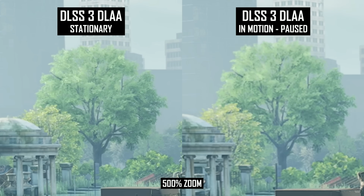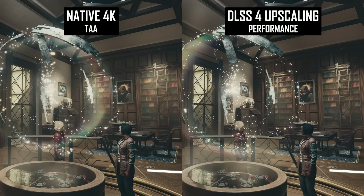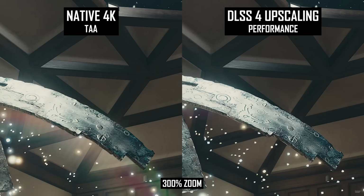With DLSS 4, in my opinion, at the resolutions I've examined, which is 4K and 1440p, I would not use native rendering. It just doesn't make sense. You would use DLSS 4 DLAA or whatever, or the upscaled version. You wouldn't consider not using that tech.